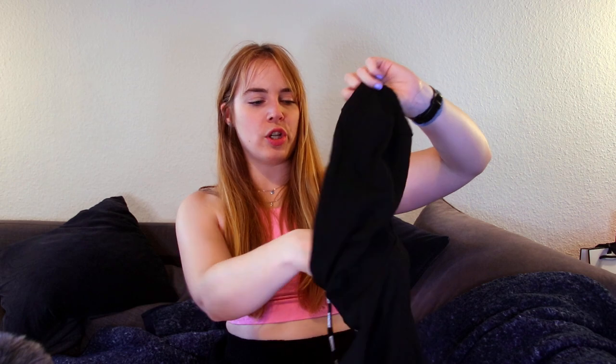And it was a lot of nude colors, and if you like nude colors, then that's your thing. I just don't, and I also know myself, I just get it dirty. So yeah, this is the Cush cropped hoodie.